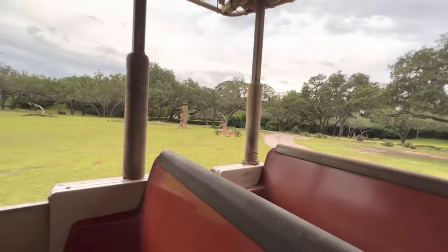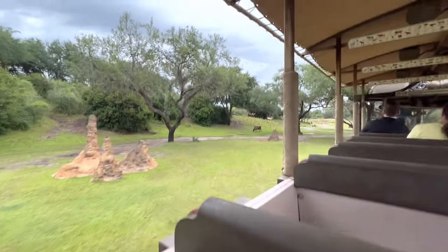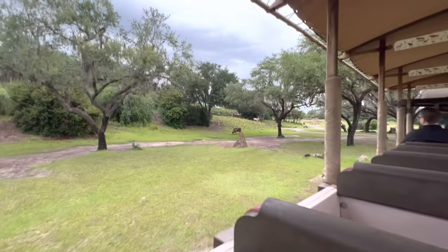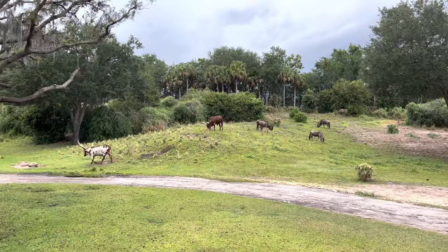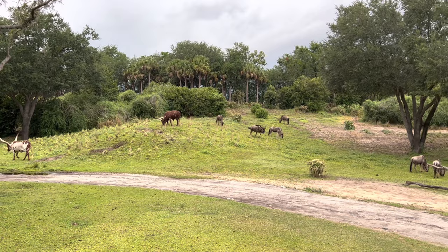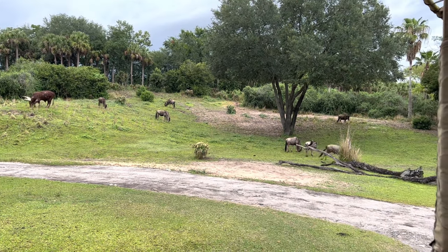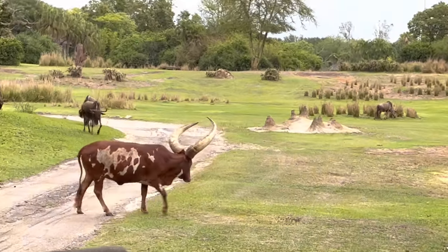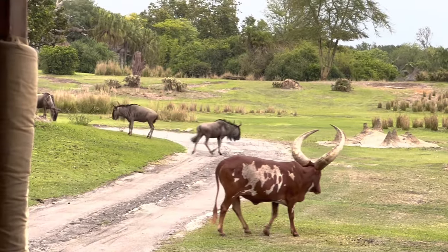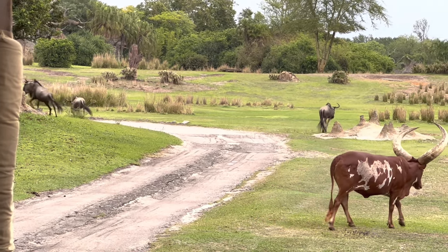My friends, on our left-hand side, I do see two different animals. I do see the ankole cattle with those big old horns on top of their head. And I also see some wildebeest. They travel in migratory herds of up to 1.5 million. I am going to stop right here, my friends, because I see an ankole cattle crossing the road. And some wildebeest. We are going to keep going forward, my friends.